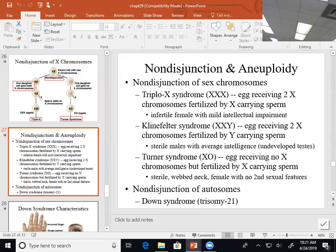The only one that's viable, the only one that can survive, of the first through the 22nd pair, is Down syndrome. No other non-disjunction is going to be viable. I had a student last summer in the South Boston area. Her sister had a non-disjunction of, I think it was, 14. And they were letting that fetus develop, and there was zero chance it was going to be a live birth. And it wasn't. She carried it till almost 8.5 months, and then it died.